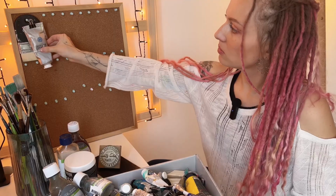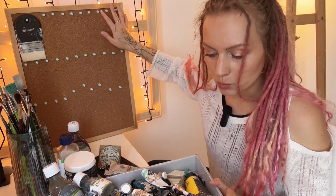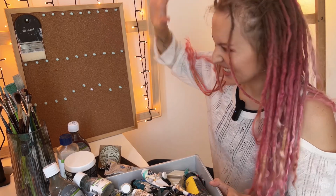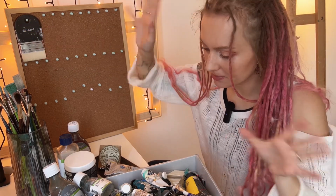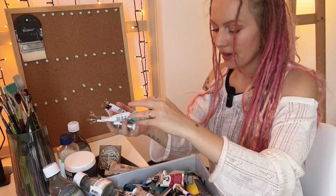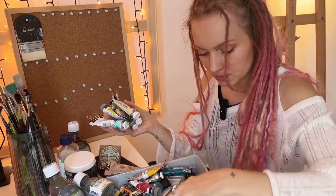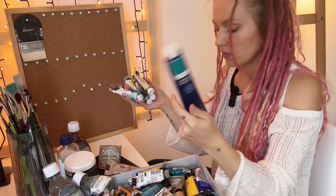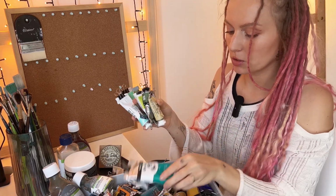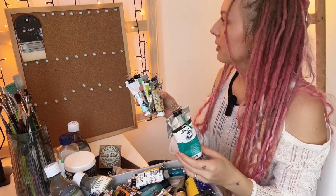What if I will put it here? I think here I will put all my greens. Let's try. I'm not sure about this brush here, but okay. Greens. How many greens do I have? Is that green? No, it's blue. I have this and this, but I guess it will be too heavy. I think this one will be in my storage, and this I will try to hang.